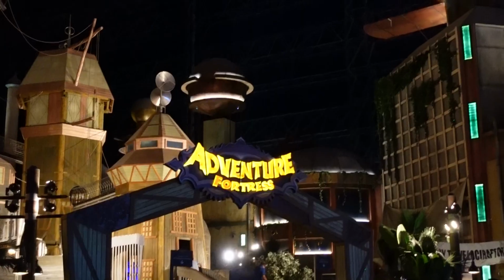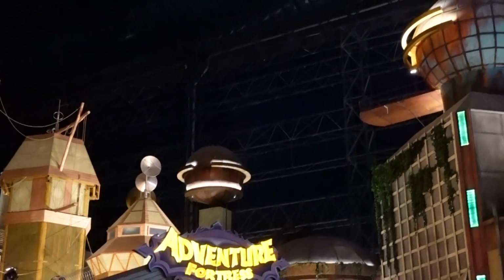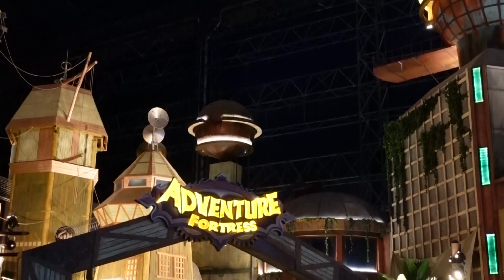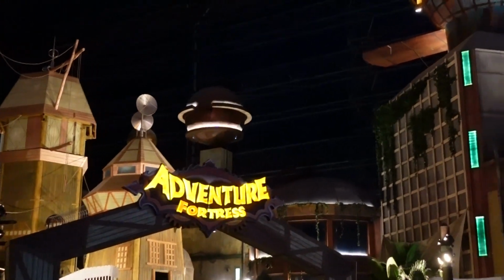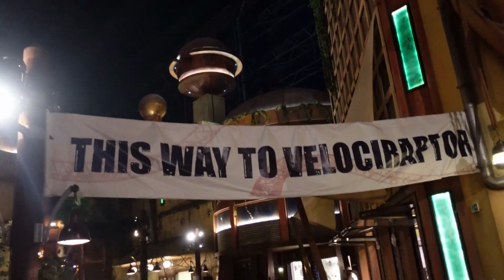So there's Adventure Fortress over there, but I think that isn't for us. I think that is just a kiddie playground. So I'm not going to pan down, but they're having a lot of fun in there. So this is the way to Velociraptor, the roller coaster that goes outside. This is already feeling way busier than most Games and Bollywood parks as well. There seems to be a lot of people here today, and it is the weekend, so it is to be expected.